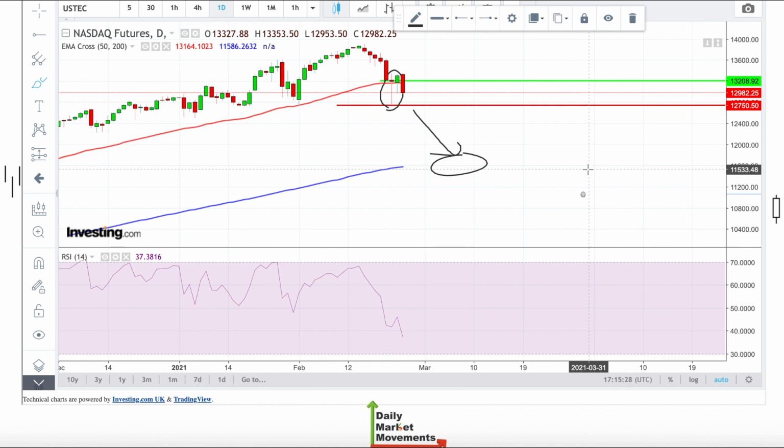I'm going to be taking a break from my screens here, because I think sometimes the best trade is no trade at all, and that moment is now. So I'm not going to try and catch a falling knife going into Friday. I'm going to come back with a fresh head on Monday to see where the markets are at, to see whether we have broken below the swing lows down at 12,750, or we have had a weekly close above the 50-day EMA. But very choppy conditions here, guys.